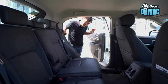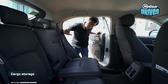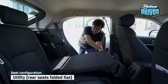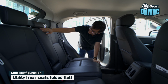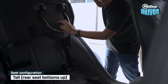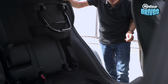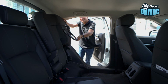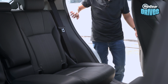Now, if you already own a Jazz or own the previous generation HRV, then you're probably familiar with the ULT seat. What these do is, of course, they fold flat, but at the same time, you can also put the seat bottoms up and lock them into place, giving you loads of floor space back here. If you're a plant enthusiast, this thing's perfect for you. And to put it down, just lift the tab, lock it into place.